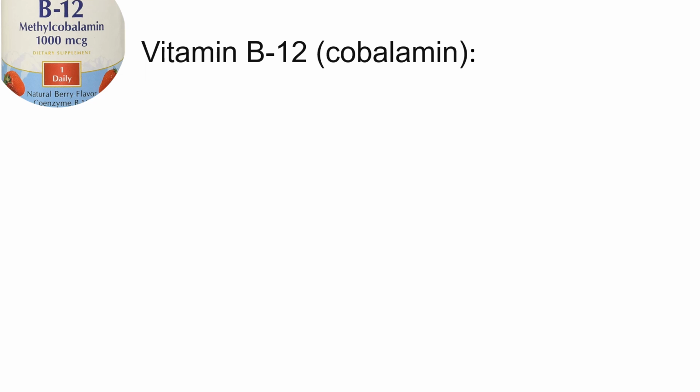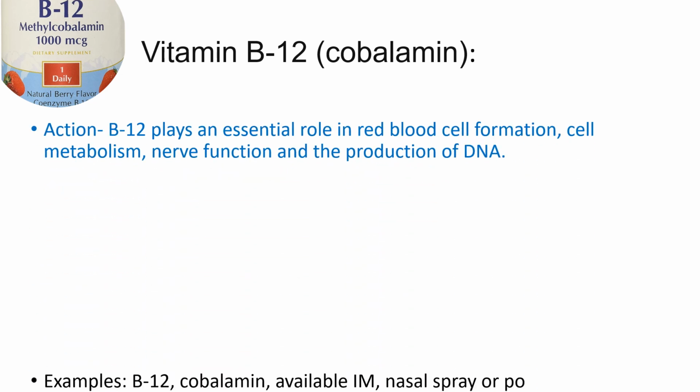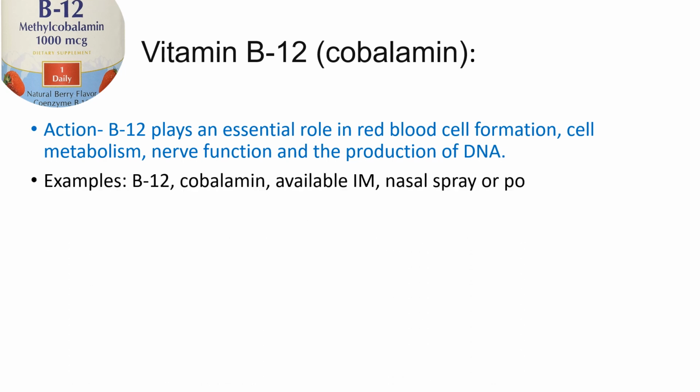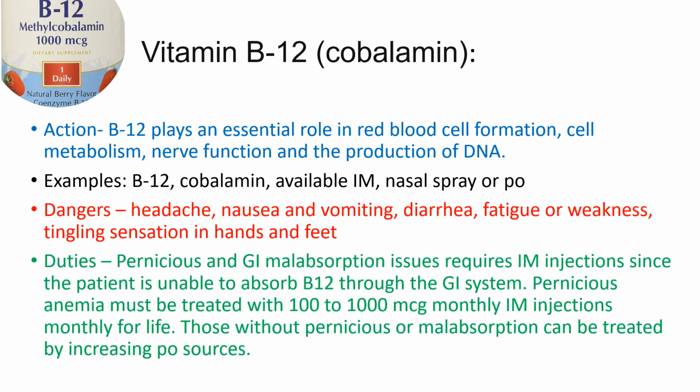Vitamin B12 is another supplement used to help with the red blood cells. Examples are B12 and cobalamin, which is the other name for B12, available by IM, nasal spray, or PO forms. Overdosing on this vitamin is kind of hard to do, but the biggest danger would be a tingling sensation in the hands and feet. B vitamins protect your nerves, but at the same time, if you take too much, they can mess with your nerves. So always connect the B vitamins with nerve signs and symptoms.